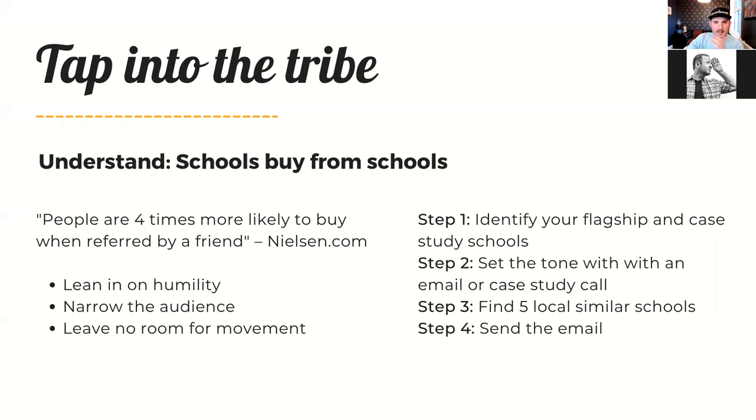But Tamsin, think of those schools that you've done a case study with, you've asked for reviews, they've given you some lovely feedback. There at step two, you now move to step three, okay? What you will do is, you'll find 5 local similar schools. So this is really simple.